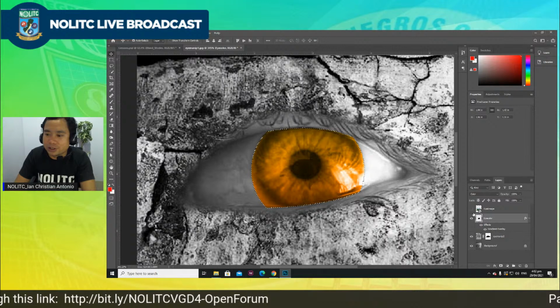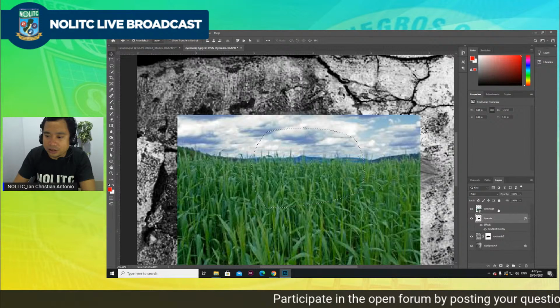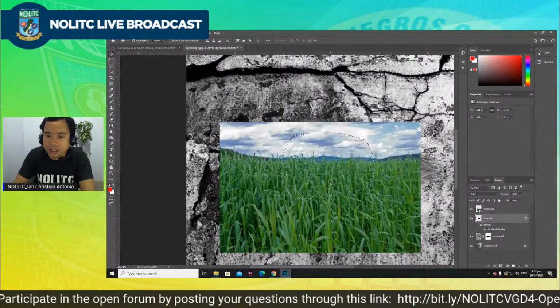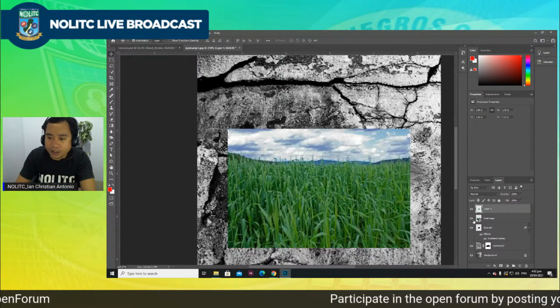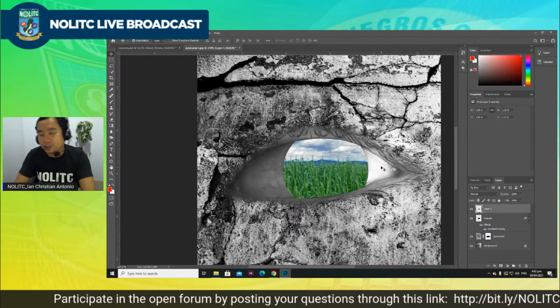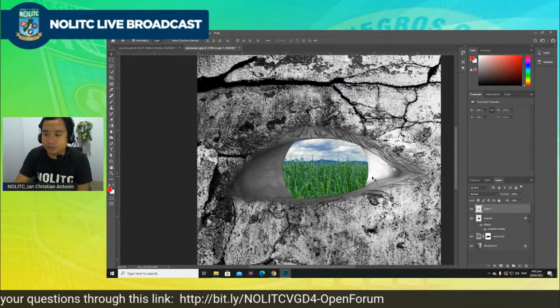Then I'll unhide this, the image that I will put inside my shape. I'll select this, then next I will duplicate by pressing Ctrl-G. Then I'll delete the original image. So what happened is it duplicated based on the selection area of the image that I set.